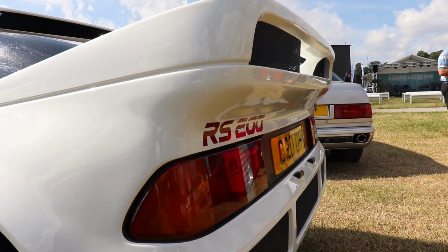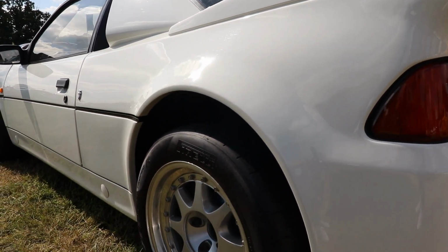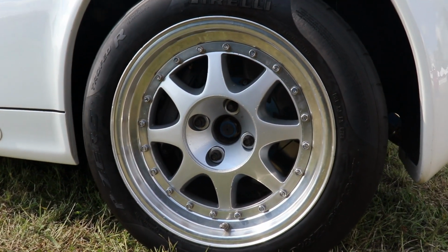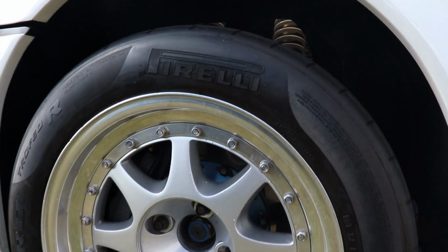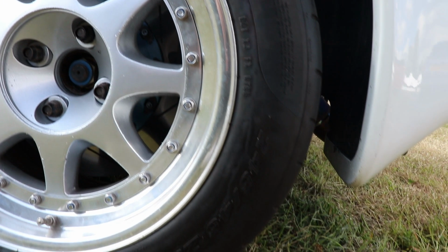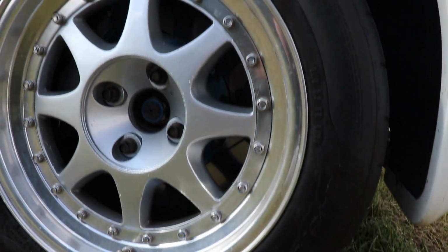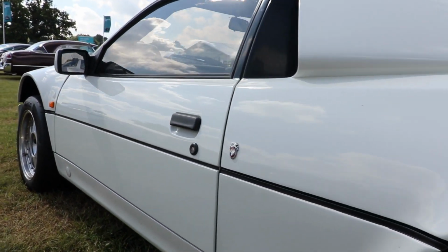Just have a look at the backside with this badge, actually sticker RS200, and the spoiler is just phenomenal. This car has the racing wheels, they are 16-inch Speedline, and the tires on this specific car are Pirelli 245/16, and I think the white color suits the Ford RS200 much better. It's absolutely fantastic, it's great, it was easy to drive.